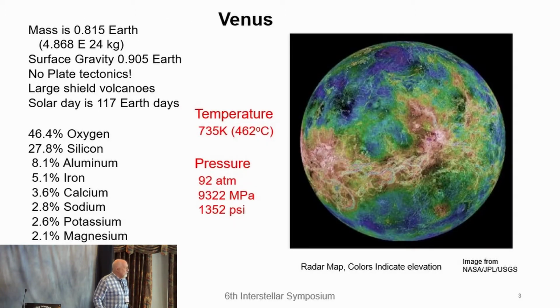It's got a mass pretty close to Earth, surface gravity pretty close to Earth, 90%. No plate tectonics. It's got one massive plate, which means it has large shield volcanoes. We think they're active, which means it's got a molten core. It rotates very, very slowly. Its solar day is 117 Earth days.